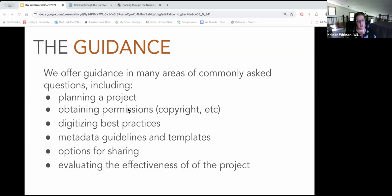That worksheet and the toolkit include things like obtaining permissions, not just copyright, although there's a ton of information about figuring out copyright in there too, but also appropriate and ethical permissions. So things you should reconsider before you put online, like pictures of minors, for instance, or any personally identifiable information, or if there are images of Native partners in your community or Native ceremonies or Native people, have you consulted with the Native folks in your area to get permission to share those things? And there's tons of information about permissions in the toolkit.